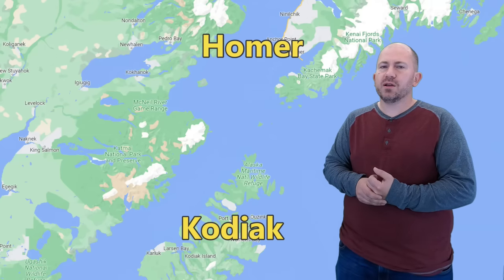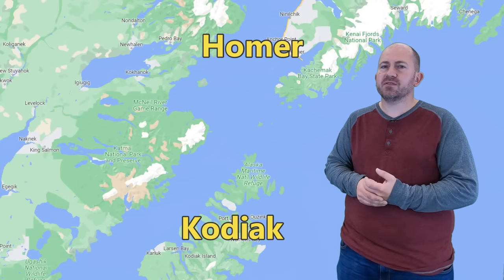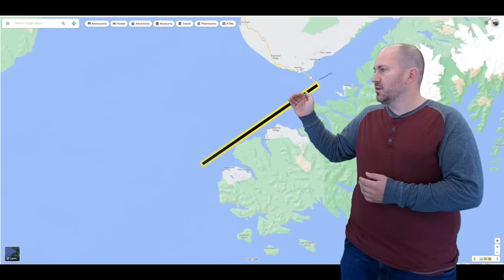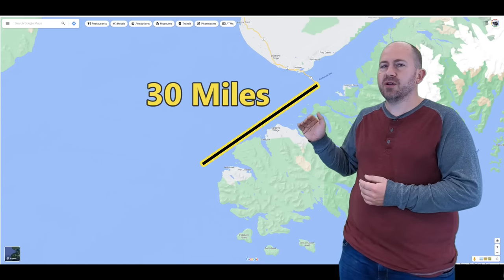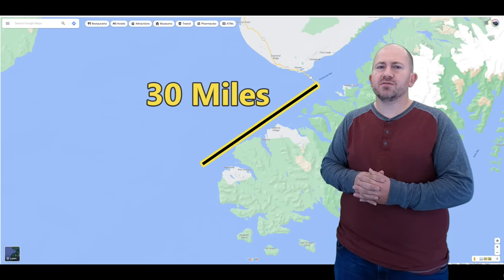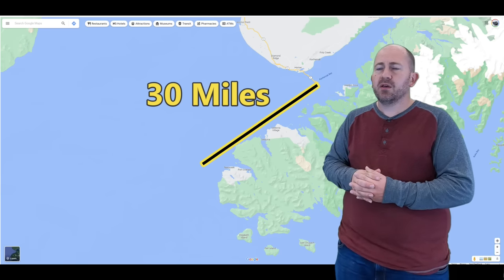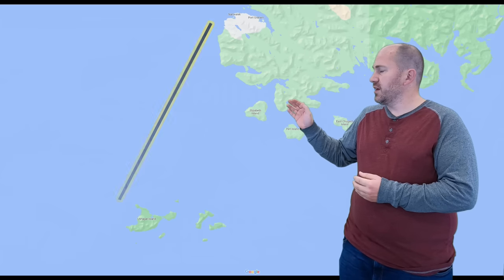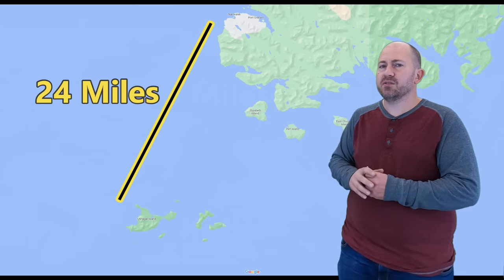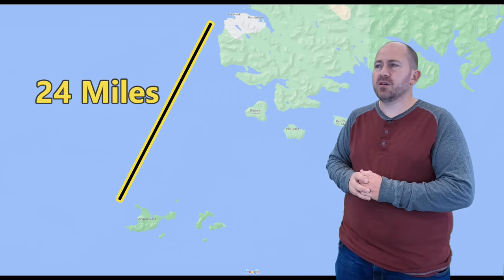So you can break this trip up into several legs to make it easier to process. The first leg is from Homer to the end of the peninsula around the Flat Islands. And that's about 30 miles, and that's an easy stretch. I've done that many times. And then the next stretch is from Flat Islands to the Barren Islands, which is about 24 miles. And I've also done that many times.